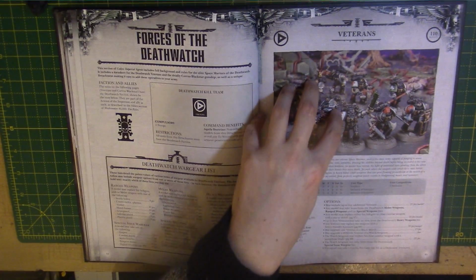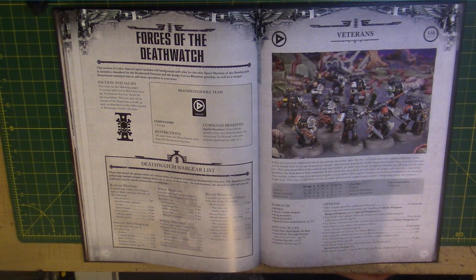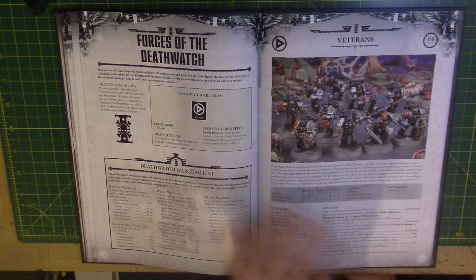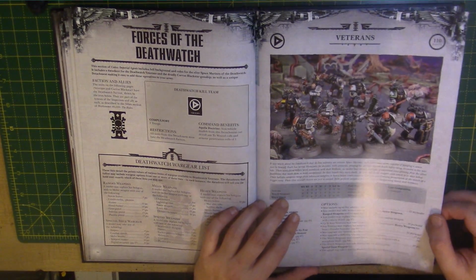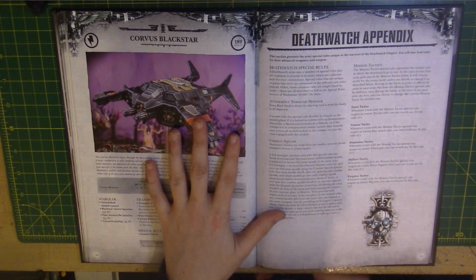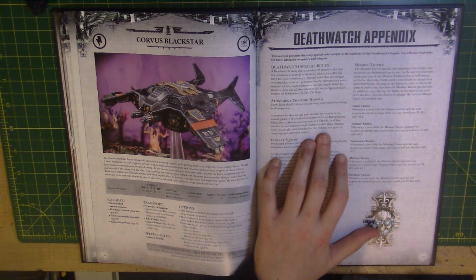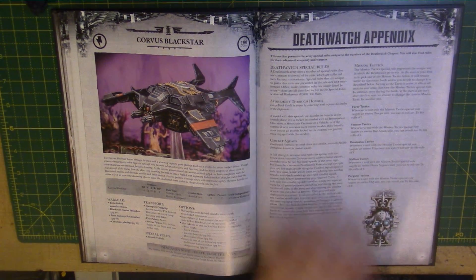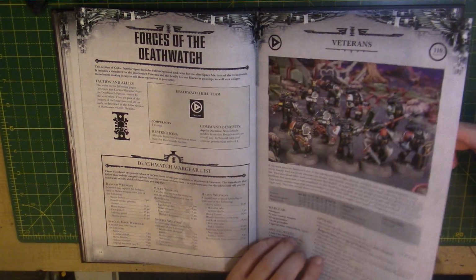If you just fancy taking a Deathwatch squad in with your Space Marine squad, then this lets you do that, and you get a nice little boost as well. So they're pretty much exactly the same as they are in the Codex. I think they're identical. And you can also take the Corvus Blackstar as a dedicated transport. There's just a little bit of appendix. There's mission tactics as well.